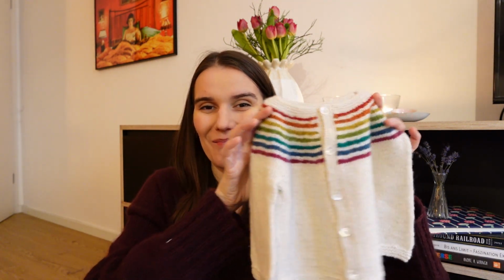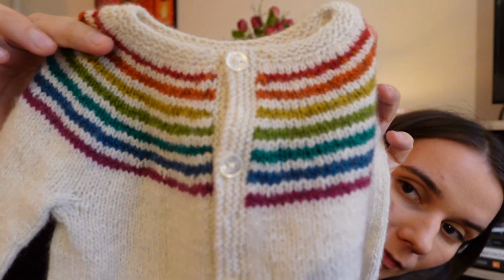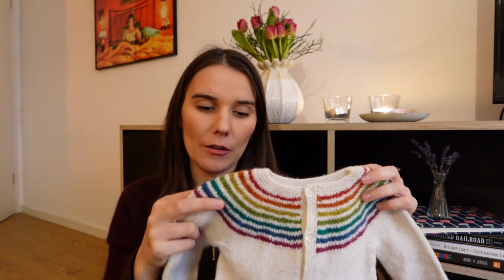Then maybe my favorite thing I knit for babies so far is this cardigan. It is called Petit Arc-en-Ciel, so small rainbow cardigan. I used De Rerum Natura Lease yarn, and this is so soft. It's much softer than this one. I think that this batch of yarn must have been less scratchy than this one. I don't know why, but this one feels like a cloud.